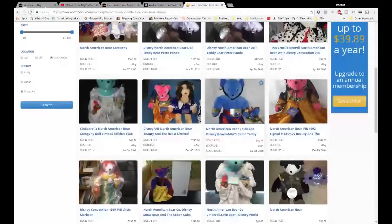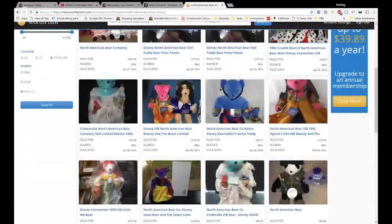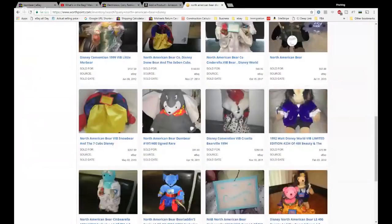Oh my gosh, there's a genie. Look. Sorry, I know I keep going back and forth. Look, there's a genie teddy bear. Oh, look at the Cruella de Vil. Oh my gosh, that's so adorable. $100 on that one, and I can understand that one selling for $100. Beauty and the Beast. That was $215, and that was before the new movie came out. Here's another Beauty and the Beast.